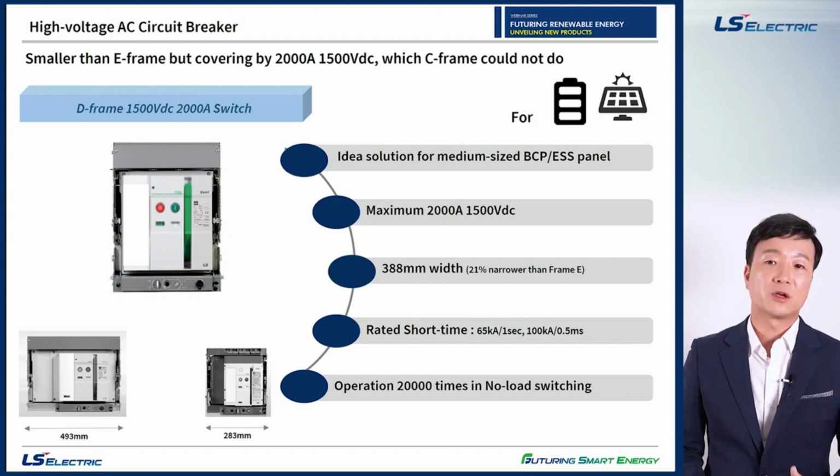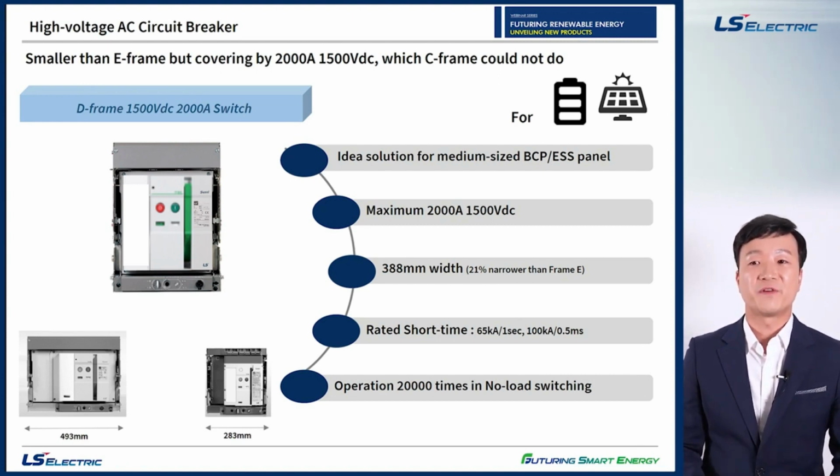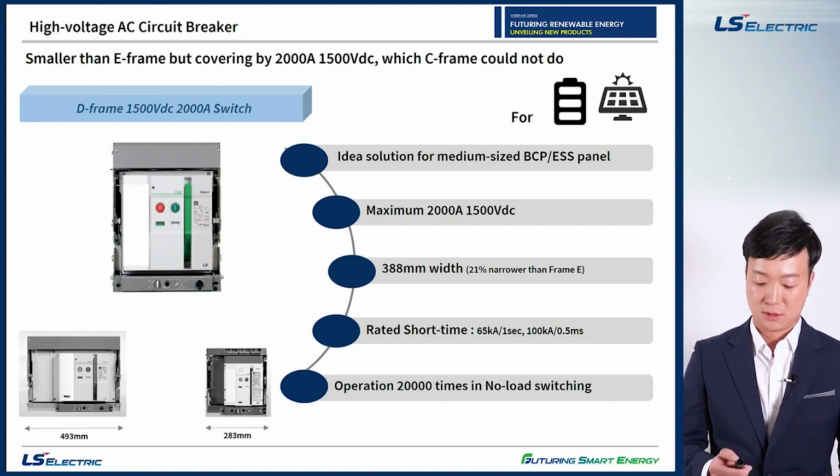So if you are already familiar with LS DC switches, our D-frame will be a competitive option. Based on our test, we verified that its rated short time withstand current is 100 kA during 50 milliseconds. So this will be another protective option just in case of delay of the DC fuse.